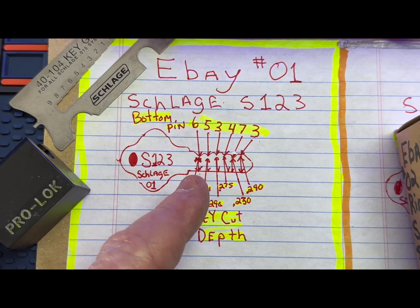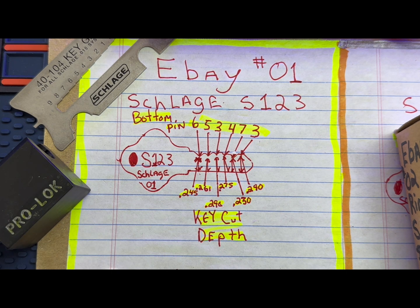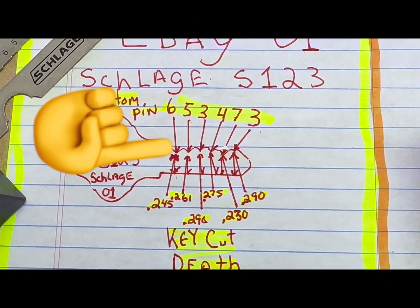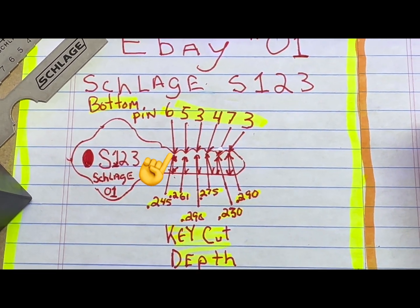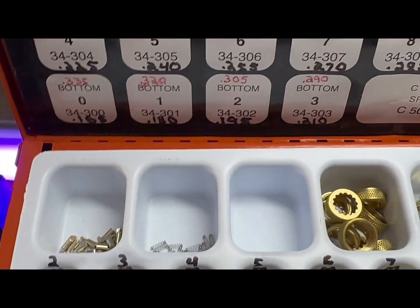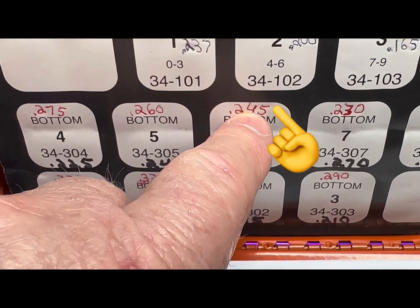If you have a pinning kit, it really pays to get the depth of like 245 marked on your pinning kit. Let me show you what I mean. Their number 6 is 245. That's the measurement from the bottom of the key to the bottom depth of that number 6 closest to the shoulder. Now let's just see how you can set your pinning kit up. So if it's a number 6 pin, you can go ahead and write 245.